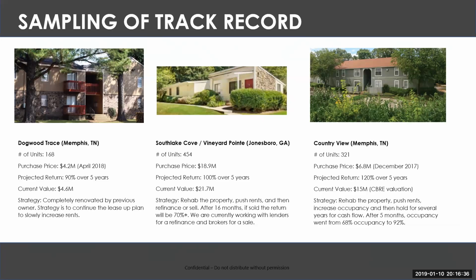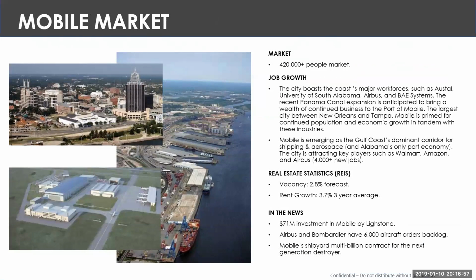And really, we're hoping to dovetail the success that we've had at Country View, like Patrick had mentioned, throughout all of our assets, but specifically to Stonebridge. There are quite a few similarities between the two assets, and we feel really strongly about the plan with the help of David and the team. So next slide.